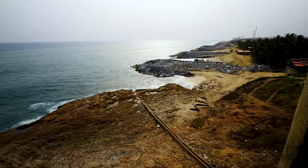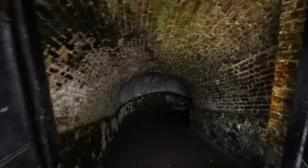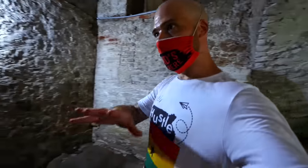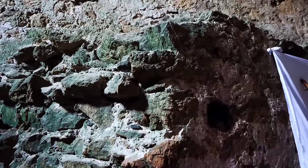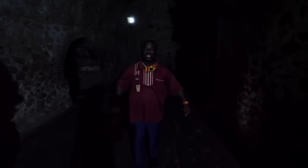Get that breeze. Right now we're moving to the male slave dungeons and the female dungeons as well from the governor's residence. We're going straight down. And here we go. Male slave dungeons. Oh man, that was intense. So has this been restored or has it been like this ever since? Everything you see here is as it has been ever since, except the electrical system.